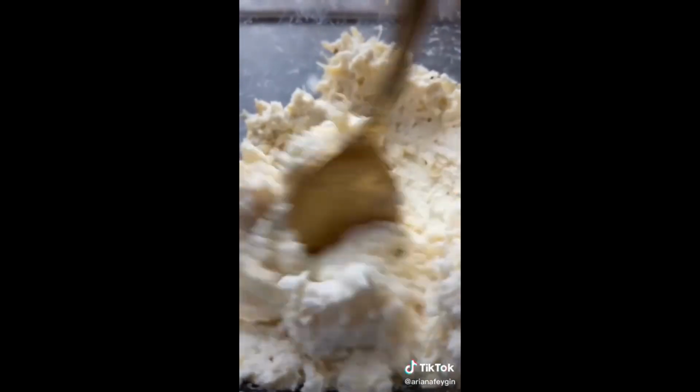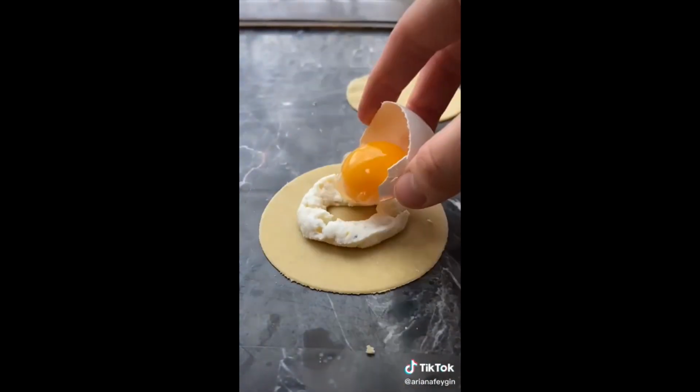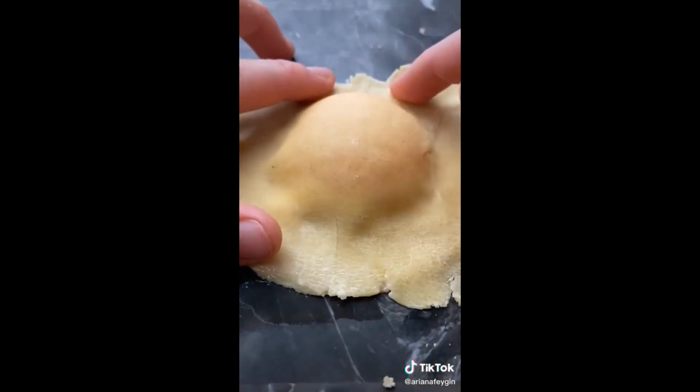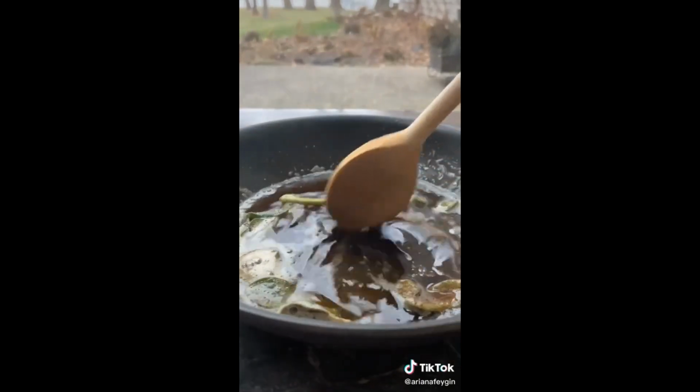After that, I made the ricotta cheese filling with a cup of ricotta, 1/4 of a cup of Parmesan, salt, pepper, and a little bit of lemon zest, mixing this all up and then adding it to a piping bag. Then I cut out the pasta sheet into circles, added a ring of ricotta, and then the egg yolk, sealing it up with some water. The ravioli boils for about 3 minutes, and then I finished it with the brown butter sage sauce.